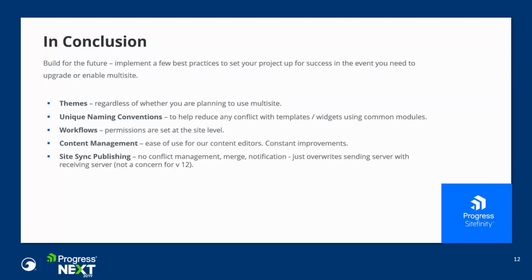Yep, and it also makes it just a little bit safer for an end user to determine, is this really what I want to publish? And you edited that page and it was locked to you, so you're not publishing somebody else's content. Yeah.